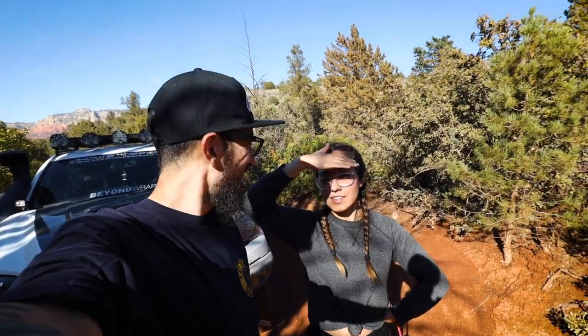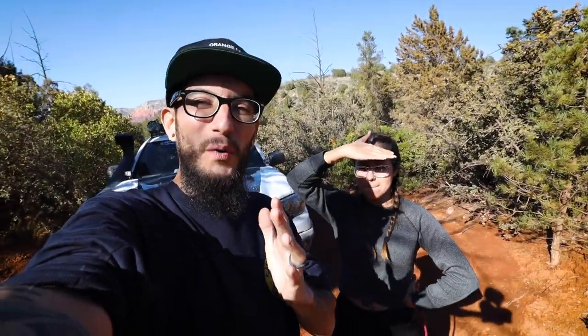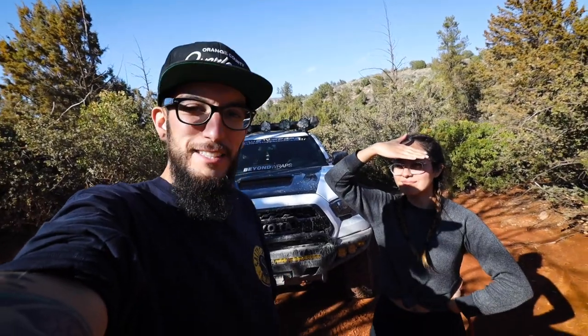Today we are in Sedona, Arizona, and we're gonna be hitting what trail? Broken Arrow. It's considered a moderate trail, so we're gonna show you guys around. If you guys are in Sedona, want to hit some dirt, this is probably a perfect trail for you guys. So let's get into it. We're gonna air down and get the show on the road.